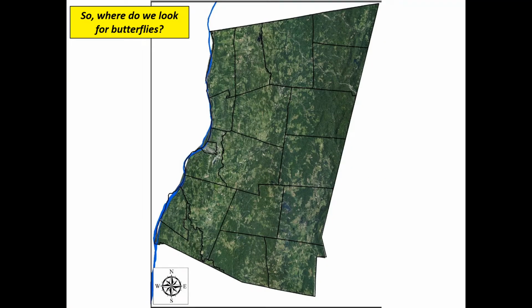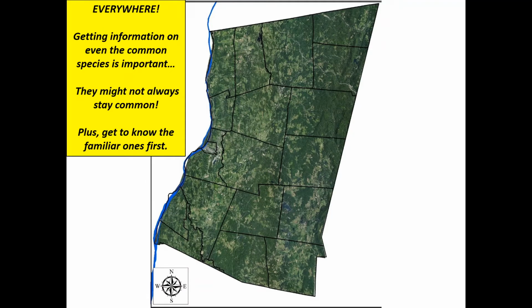So that's a quick run through of some of the habitats and some of the butterflies in those habitats. And I just wanted to wrap up by saying, in a very general sense, where do we look for butterflies? Where should one look for butterflies? And I think the first answer to that is definitely everywhere.